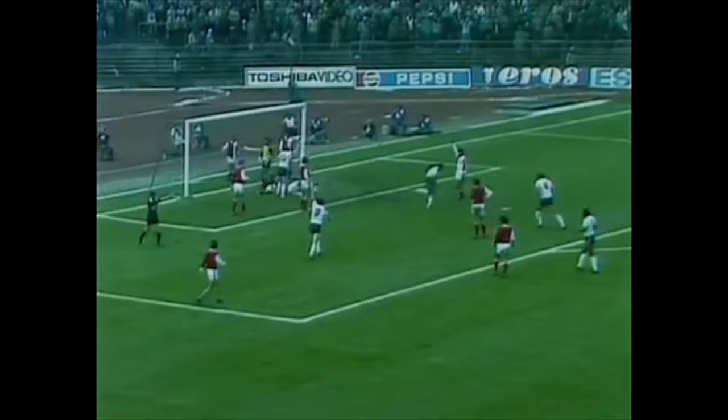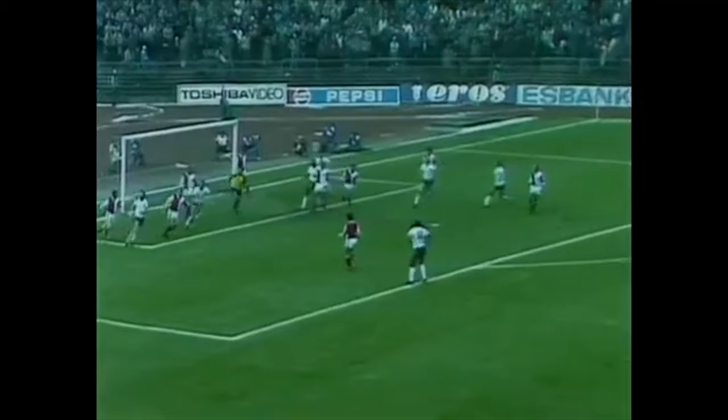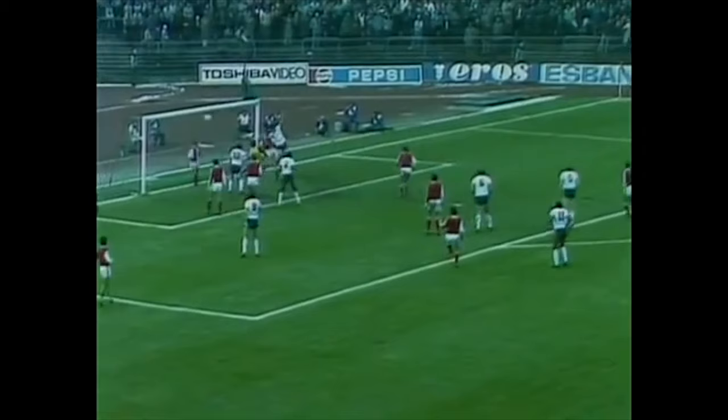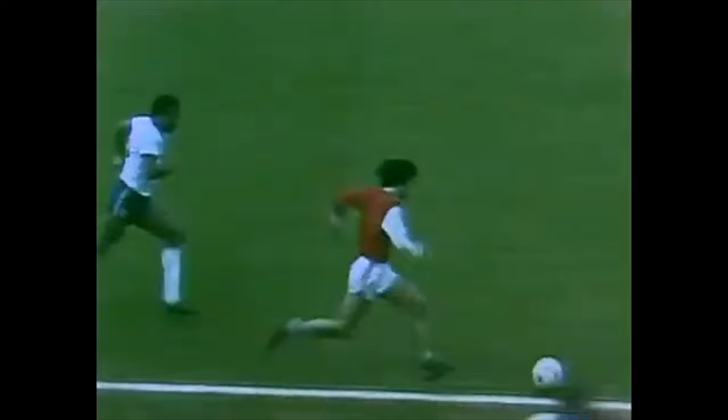And Bryan Robson has played a captain's part with a goal for England inside the first 10 minutes. Yes, a good goal there by Robson, typical of the way that he scores goals for his club as well. But now it's Ridvan for Turkey. Oh, well, that was tough for him.